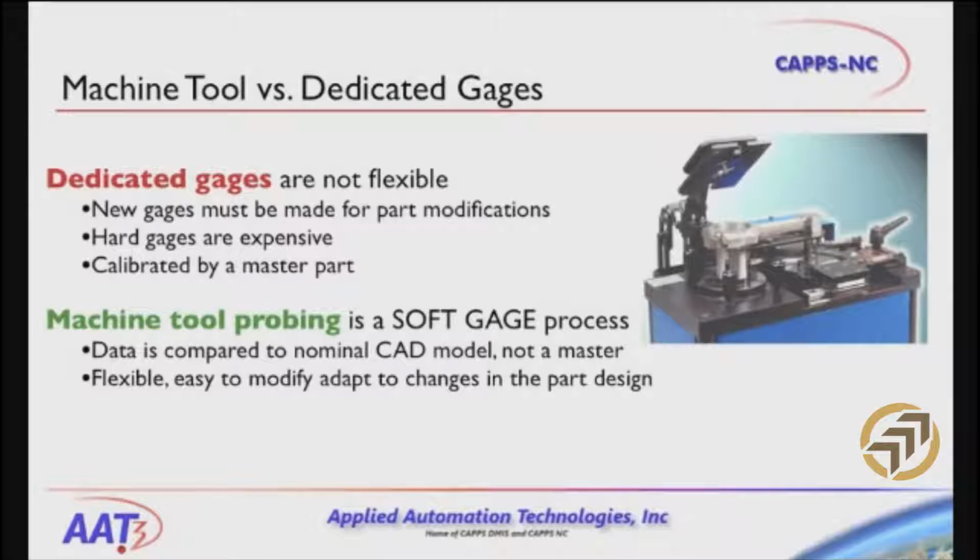Dedicated gauges tend to be very expensive and very inflexible to part change. Soft gauging, by using CNC probing, is much more adaptable and allows for quick and easy changes.